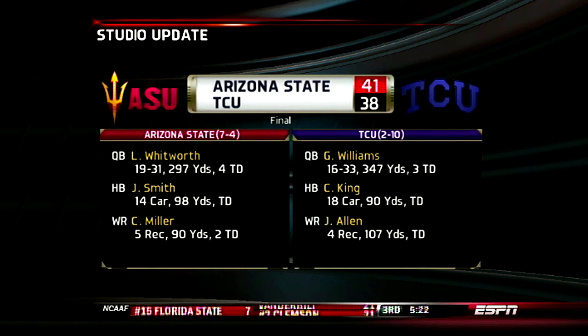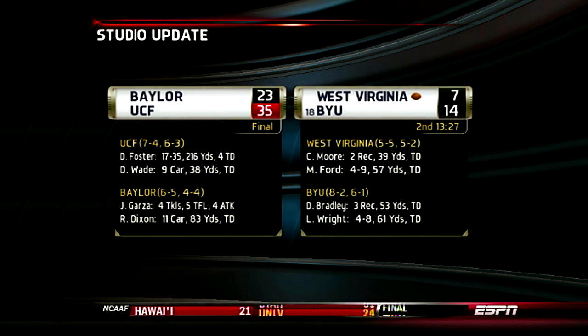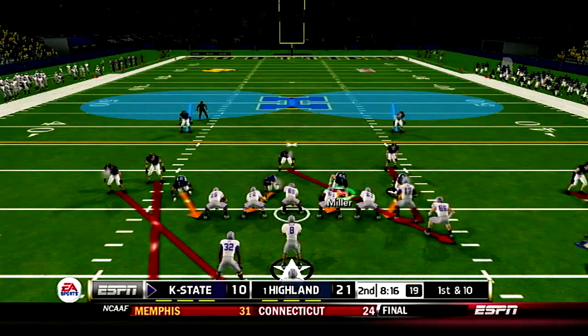Let's take a quick look here at Arizona State coming back from, of course, a tough loss last week. 41-38 is their final here, beating TCU. TCU 2-10 right now this season. And you see the other scores now. Baylor losing to University of Central Florida 35-23. And BYU right now has a lead over West Virginia 14-7.